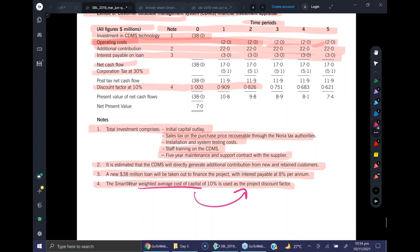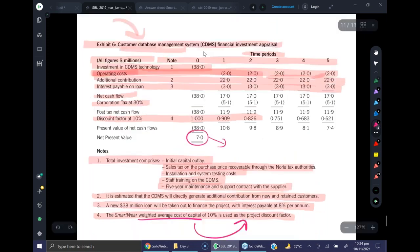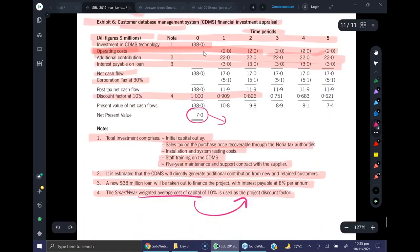Also, there is one more thing I want to tell you, that the NPV here is $7 million. It's a big NPV value. So we can't even say that the discount rate might be artificially set low to manipulate NPV, because the NPV is so huge that even a little manipulation in the discount rate cannot make the NPV negative. It's going to be a very weak point if we write it. So I think everything looks pretty fine. Cost of capital is fine.